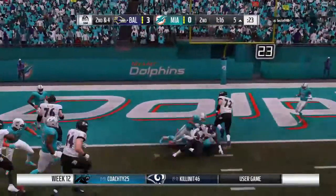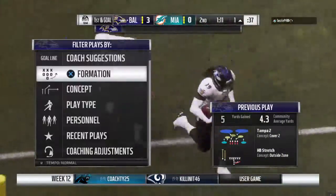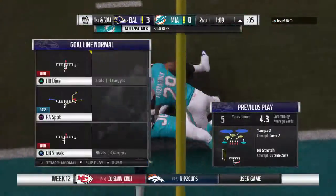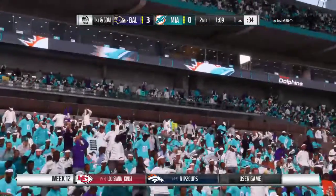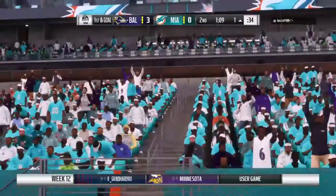They'll run with Marshall, and he'll be brought down right on the edge of the goal line at about the 1-yard line. A 5-yard gain, and now they're set up 1st and goal. Some good, strong running right there. Some power and some explosiveness just about got him into the end zone.